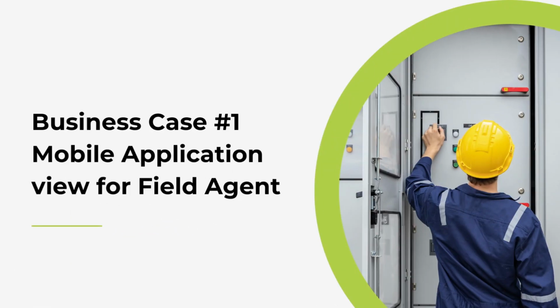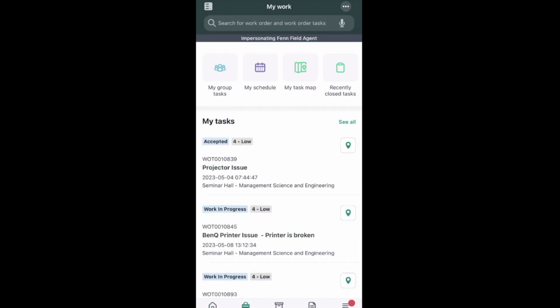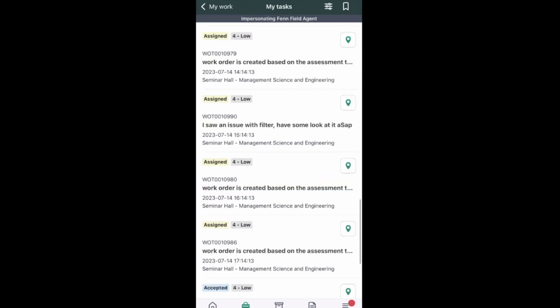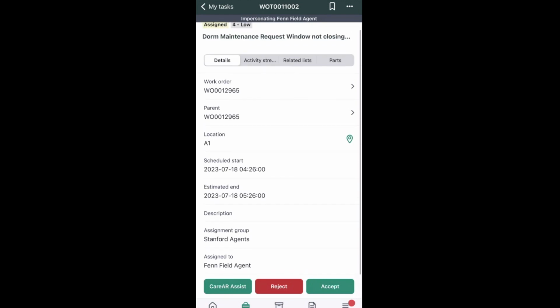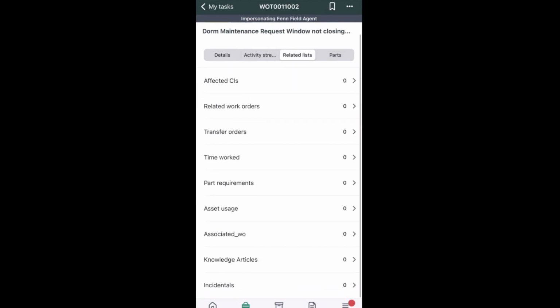Now, the next person for this business case is to see the step-by-step resolution steps for Fen that he needs to follow. So this is the mobile application. We're going to click on My Work, where he gets to see all his work orders that are assigned to him. This is the work order that was created by Adam. Fen is going to start looking into every information that is provided. He sees whether there is any additional comments. He sees if there is any parts that is required for this.